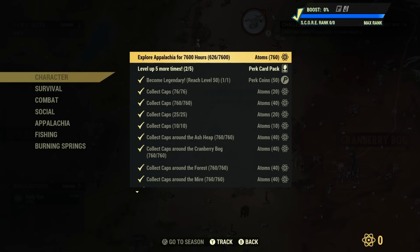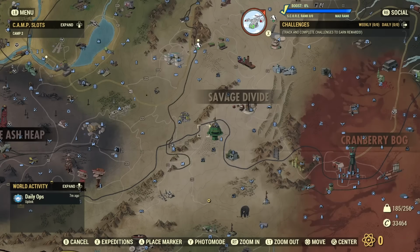Since I'm in the PTS, it's not showing me the daily challenges, but it would be above that bit where it says Explore Appalachia for 7,600 hours. I'm trying my best to make the most out of my time. That's why we're doing it in the PTS, guys, because I only have so many days off a week. The rest of the time I've got to go to work and I need to be productive. So we're just running with it at the moment, okay?